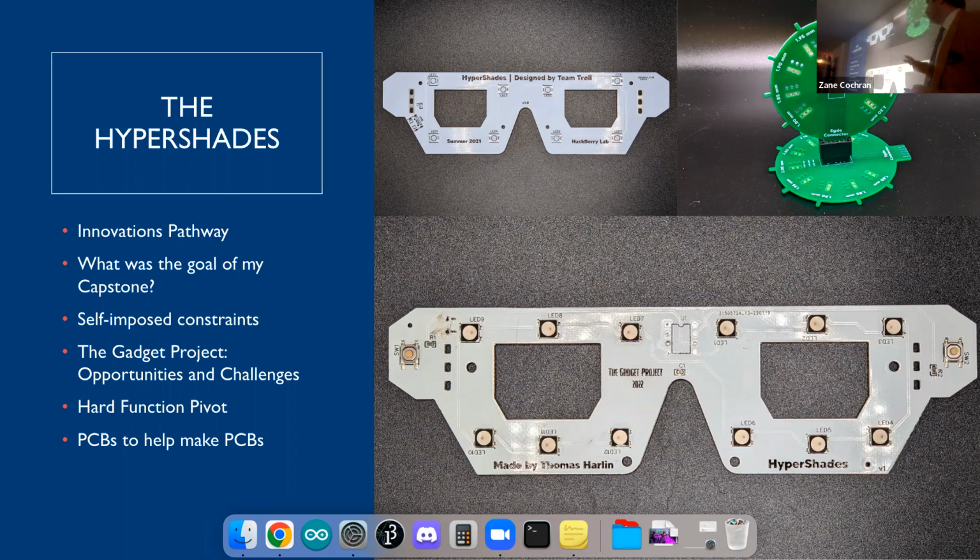And the way I pivoted this design is instead of having the user be able to select whatever combination of colors they want, this would instead walk them through a series of curated experiences that has been hard-coded in and is like a known quantity. I also made a PCB to help make PCBs. This is a fitment tolerance tester for these tab and slot fitments for the hypershades.